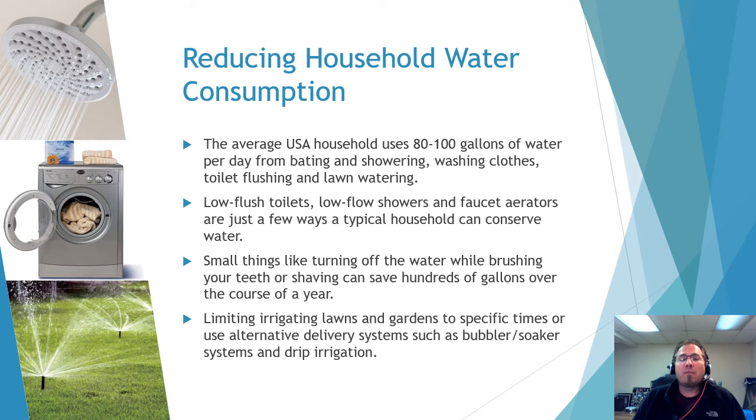And then mostly from bathing. Sorry, I got a typo on there. And showering, washing clothes. I have a family of four. We wash a lot of clothes. I'm always doing laundry. So I don't water my lawn though. So there's a trade-off there. I never water my lawn.